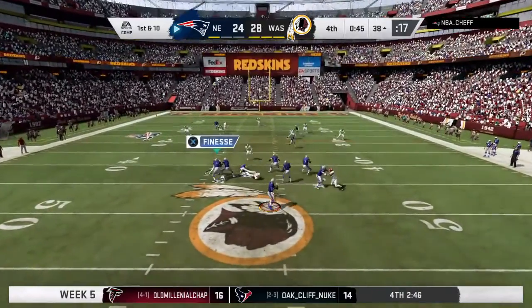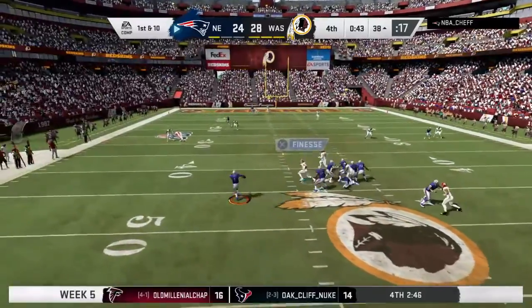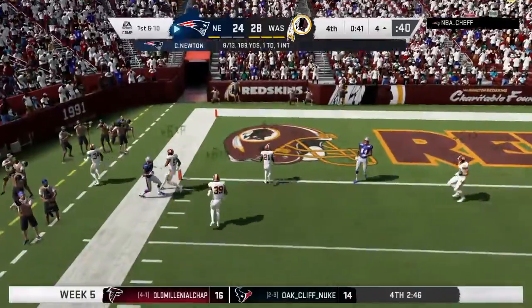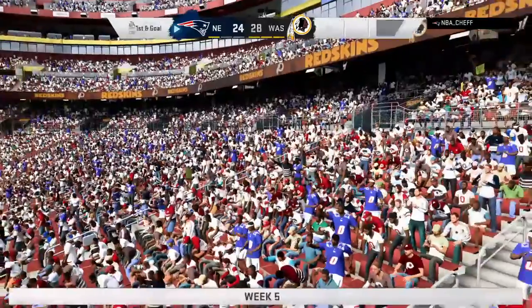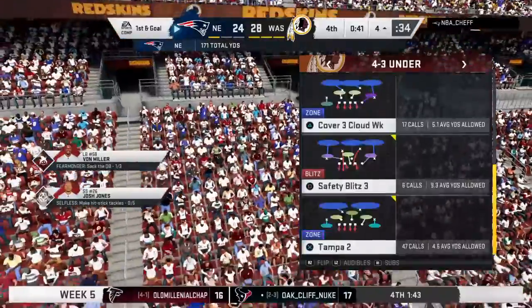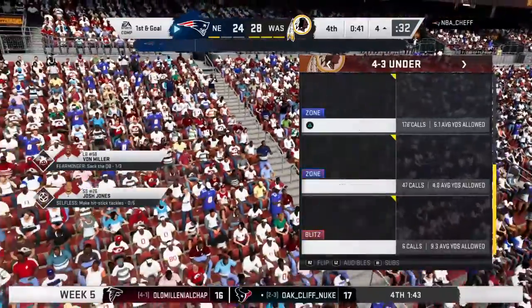Back to throw. Steps away to his left. Now in desperation. And this is caught inside the 5. And he's down inside the 5 at the 4 before he's out of bounds. He'll get 34 yards there.